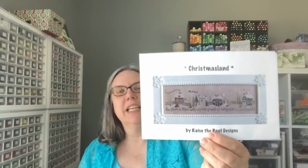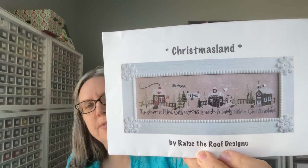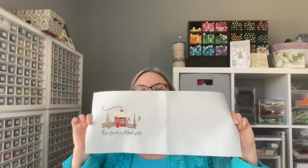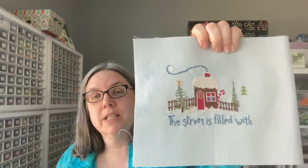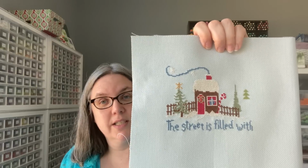The very first one, this was started in 2019, and it's called Christmasland, from, I always forget this, Raise the Roof Designs. I recently questioned whether or not to restart this, and you guys were wonderful helping me with that, and I decided to keep it on the fabric. So this is the length of it, but I'm going to shorten it just because I don't have it that much done yet. I did find the fabric name on this. This would be called Mystic Gray, and it's an 18 count.